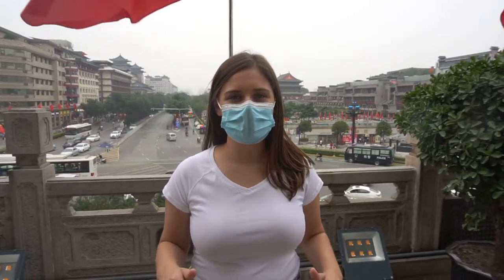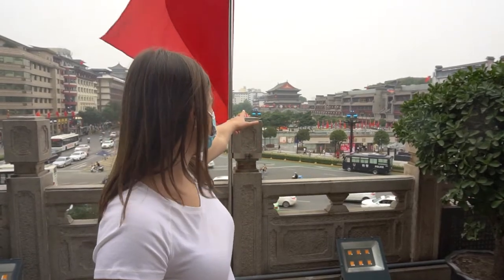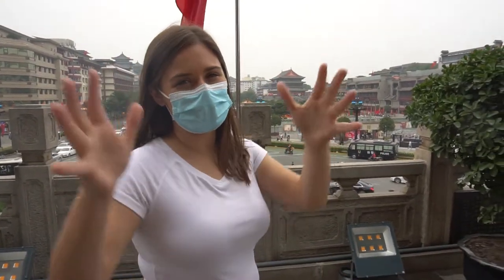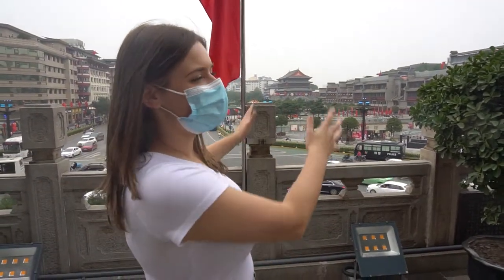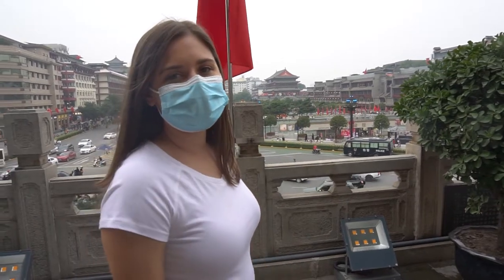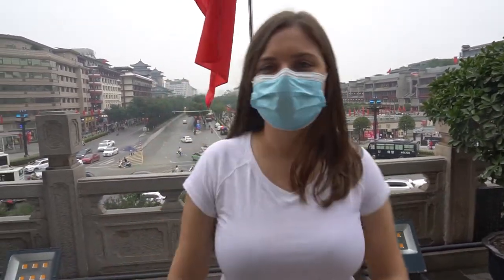Standing in the bell tower, you can see the drum tower right there. The mosque is actually behind the buildings. So if you come, you should do bell, drum, and then mosque, so you're not walking back and forth. But it is what it is for us. We get the exercise.